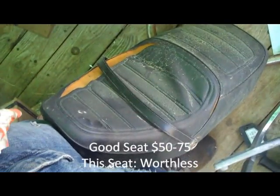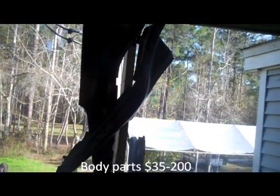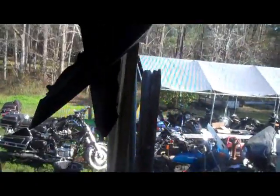Seats, obviously worth a lot more if the seat cover is good. This one is next to worthless. Kids are always dropping their sport bikes, and they are always in need of new plastic fairing body parts.